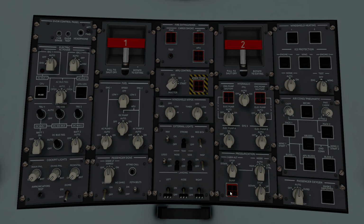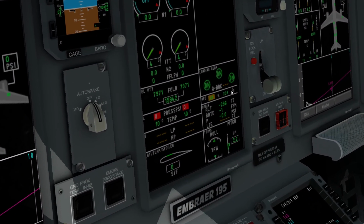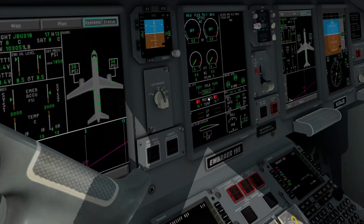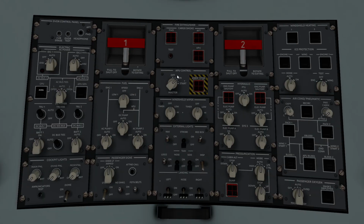Then, of course, we're going to go ahead and alert everybody that it is almost time to get out of here. Now we're going to look over here. We're noticing our APU come up. Of course, we're going to hear a distinguishable ding. APU is up. Normally, you do get that ding, that notification. We didn't this time, which is okay.